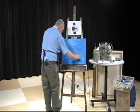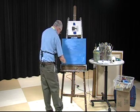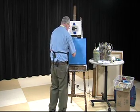Don't be afraid to use a lot of paint, too. I know a lot of artists are afraid because they don't want to spend the money and all that. But if you're painting a painting and you're really taking it serious, don't be afraid to use the paint.